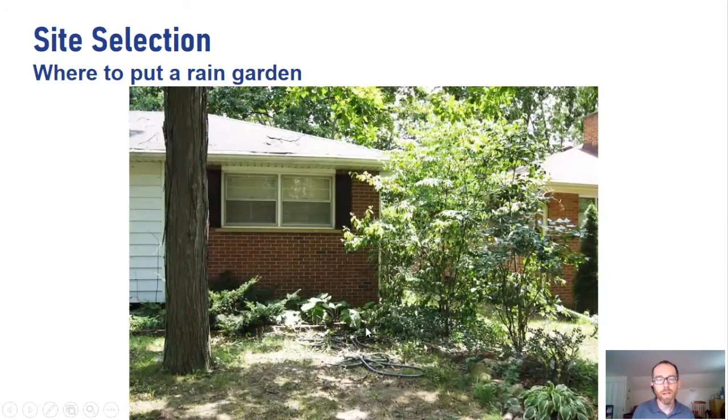All right, here is another example. What about here? Coming down from this roof downspout right here. Is this a good spot? Some open space here. Can we put a rain garden here? What do you think?